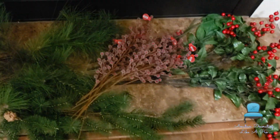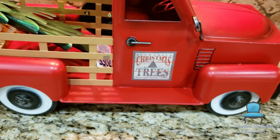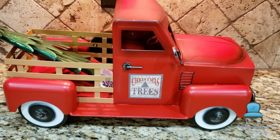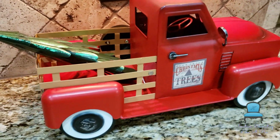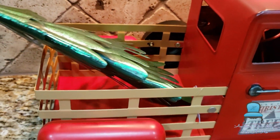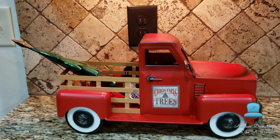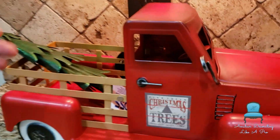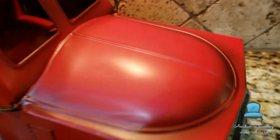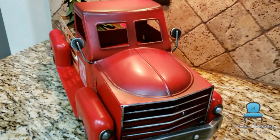Look at this gorgeous, gorgeous truck, guys. It's from Ross. I was looking for this truck last year and they were really, really expensive. But this one is the perfect size and it was $30.99. And it was from Ross, so it was a good find. And it was the only one sitting on a table right as you came into the front door. So that was a quick little pickup and in and out.